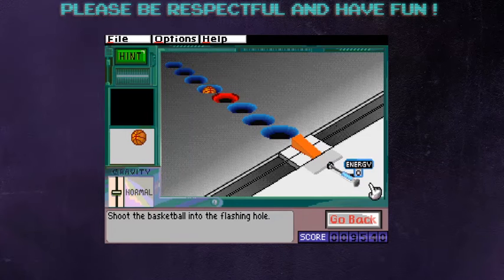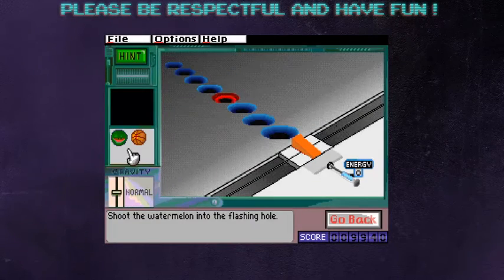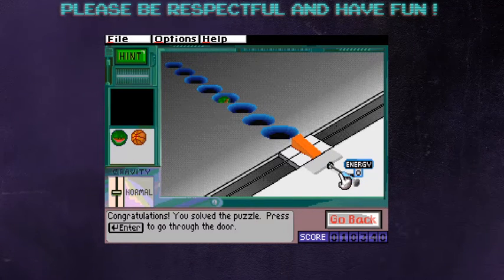Four. Oops, too far. The basketball is just straight up what number you put in. Okay. Oop. Not enough juice. So we actually need to get over here. Ah, I said we need to get over here. So we'll go through this door. Watermelon. I think it needs a lot of power to get in there.